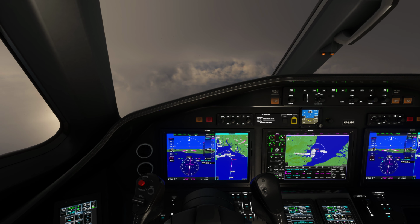Hotel Mike November, you can now descend to altitude 6,000 feet, QNH 1016. Descending to 6,000 by 1016, Hotel Mike November. Hotel Mike November, that is correct, and there is no speed restriction. No speed restriction, thank you. Speedbird 485, descend flight level 130, level by Hazel, route direct Hazel. Descend flight level 130 by Hazel, direct Hazel, Speedbird 485.